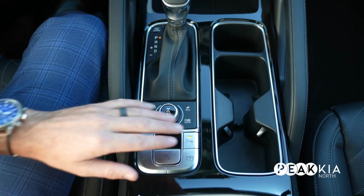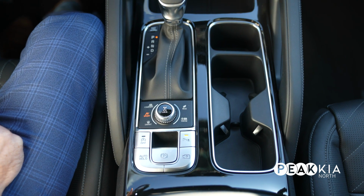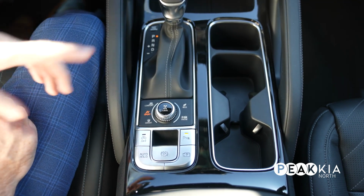Now, Auto Hold goes with the emergency brake. So if you have that on, it comes up in the cluster, and every time you come to a dead stop, it turns the emergency brake on. And then once you can relax, keep your foot off the brake, and once you press the gas to go, it automatically goes off with the gas pedal.